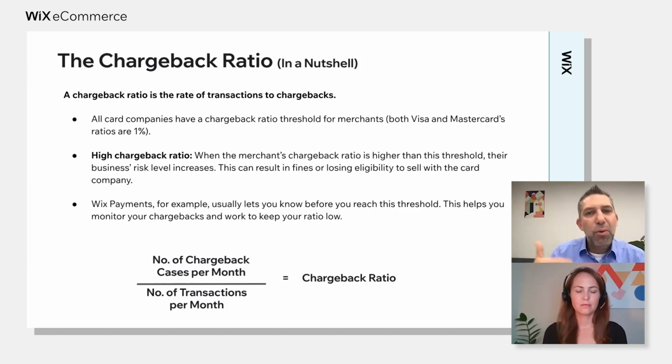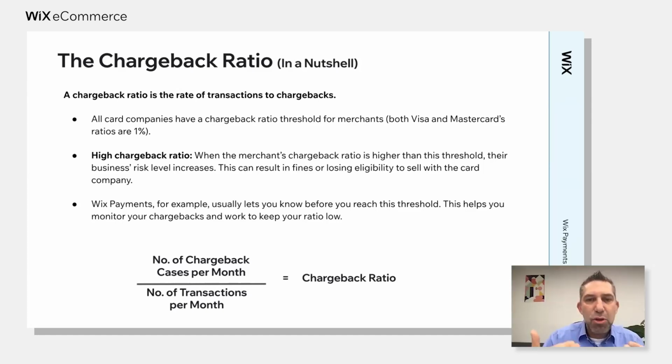But if you exceed it, you're entering what they call the excessive chargeback program. If you have a chargeback ratio above it for more than 3 consecutive months, you will start getting fines. And by fines, I mean it starts at $5K per month, going up to 10K, 20K, etc. But still, this is the least of your problems, because at the end of the road, if you're not going to fix it, they will shut you down.